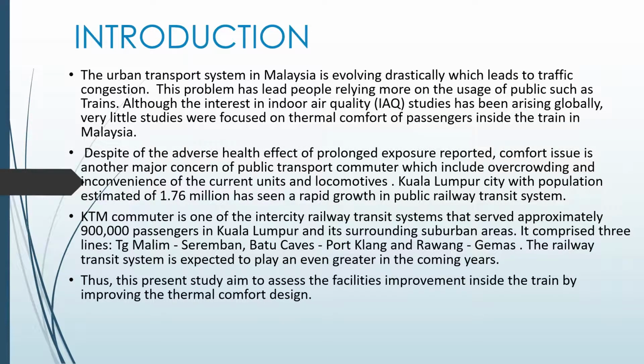In Malaysia, traffic is one of the problems that led people to use public transport more than their own car, such as the train, KTM or monorail. For your information, Kuala Lumpur, a city with an estimated population of 1.76 million, has seen rapid growth in public railway transit systems. So our team presents the aim and objective to assess the facilities improvements inside the train by improving the thermal comfort design.